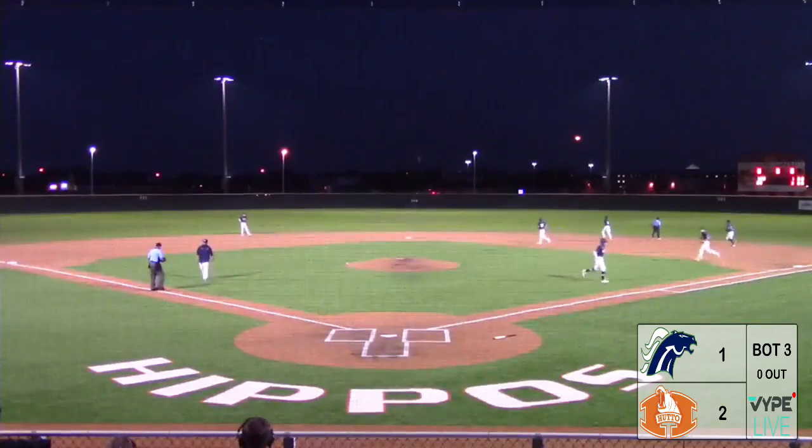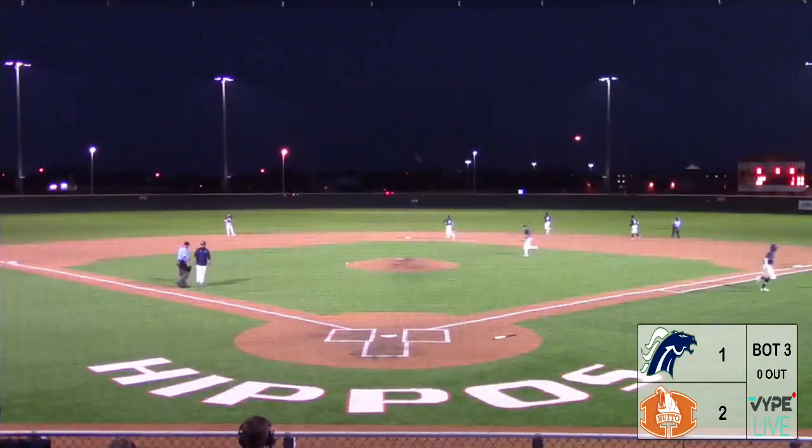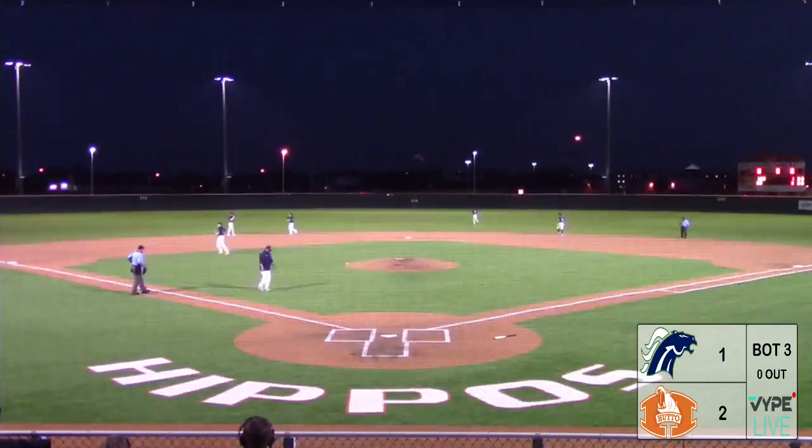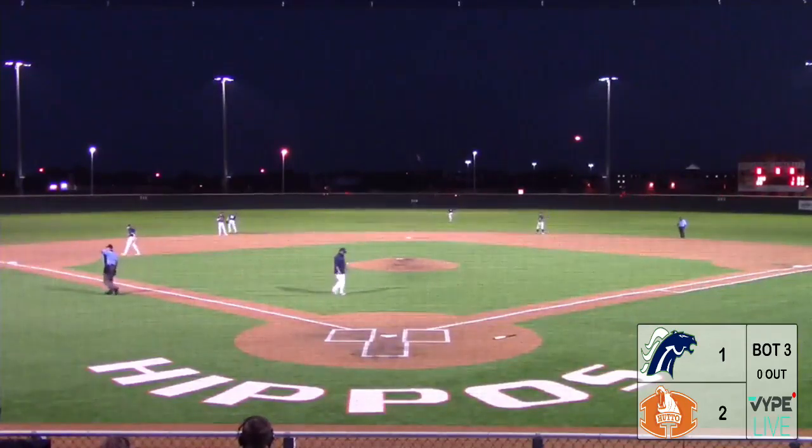So a couple of base runners, but no runs and no hits for the Mavericks in the top of the third. We head to the bottom of three. Score still Hutto 2, Mavericks 1.